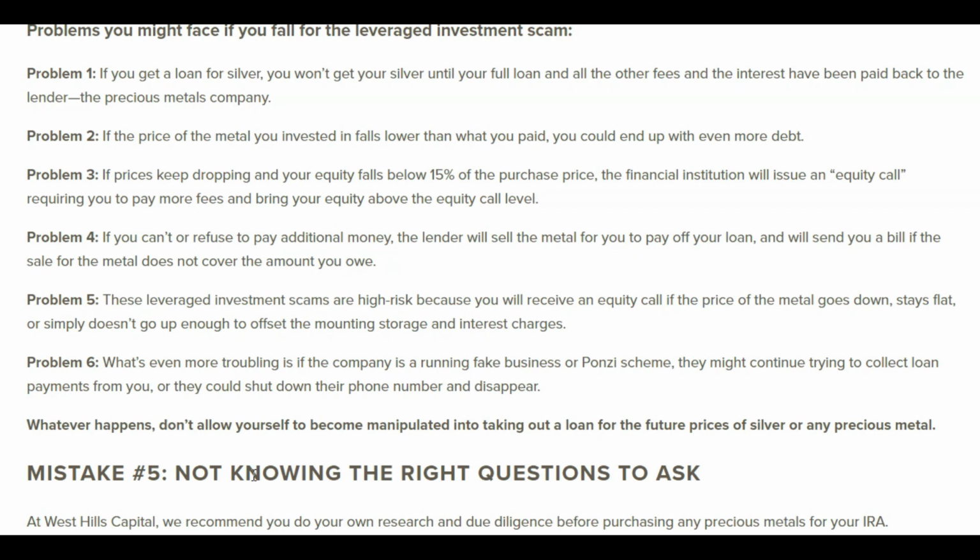Problem number 3, if prices keep dropping and your equity falls 15% below the purchasing price, the financial institution will issue an equity call, requiring you to pay more fees and bring your equity above the equity call level. Problem number 4, if you refuse to pay additional money, the lender will sell the metal for you to pay off your loan.